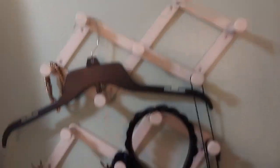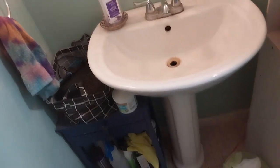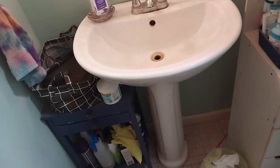Took this accordion rack off the wall. They were both plastic and falling apart. And then, of course, all this stuff had to come out to make way for the new cabinets. I got rid of the mirror as well.